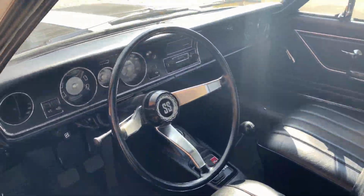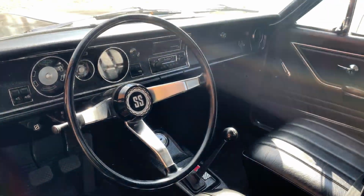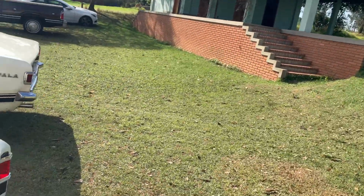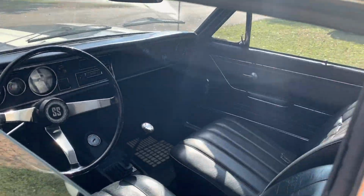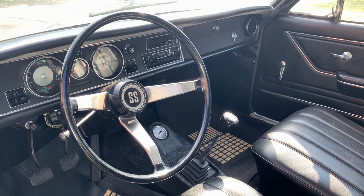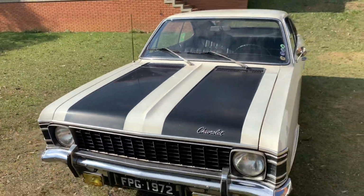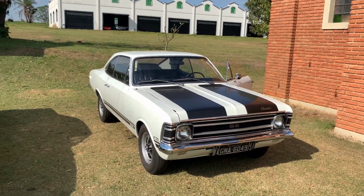This interior was completely restored. The car was just a piece of junk in a junkyard. It was completely done from scratch. While this car still has everything factory original inside. So this is the comparison that we're going to do in a few minutes for the YouTube channel that is spoken in Portuguese.